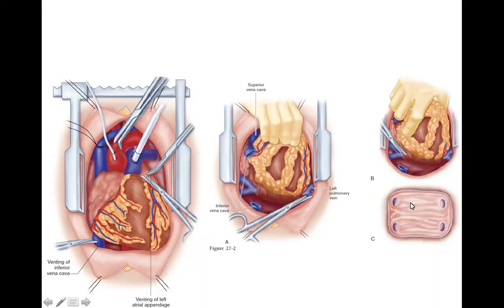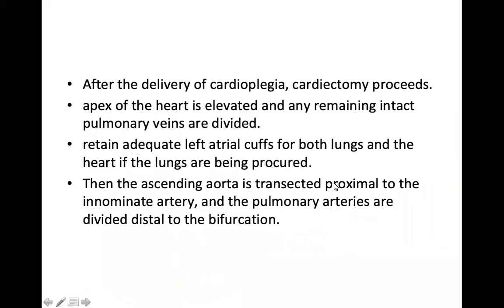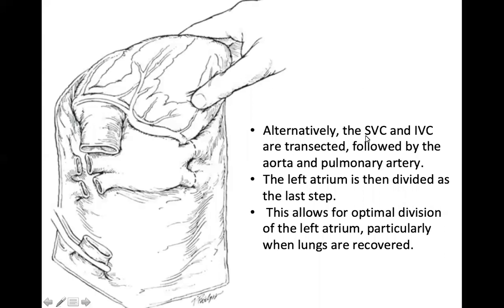This is also an important step. Also, usually this is the debate between the lung transplant team and the heart transplant team, because they want some cuff and intact pulmonary veins, and you also want a sufficient left atrial cuff. So it will be between you and them. You just cut above the pulmonary veins to maintain them. Alternatively, as we said, you can divide the SVC, IVC, aorta and pulmonary artery, then leave the left atrium for the last stage. This may be a better visualization for the left atrium.